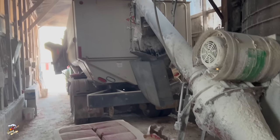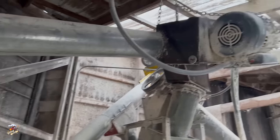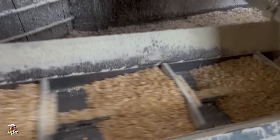Once they get enough corn in that they need, they're going to move the truck down the road where they have some ground up hay with some corn stalks mixed in it, some grain distillers, and also some candy. Now, if you've ever been around high moisture corn, you know that this stuff coming out of the silo just smells pretty darn good.